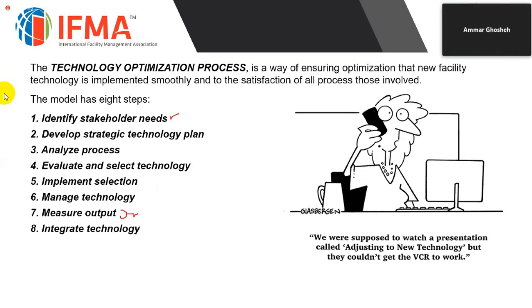Yes, Ammar. Yes. So regarding this technology optimization process, it should be under information technology or under IT scope, right? No. Because this one who will identify the needs, who will develop the strategies, technology, who will analyze the process. So all this process should be under IT scope.